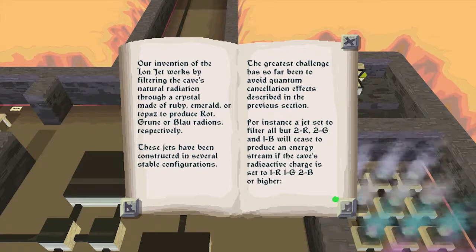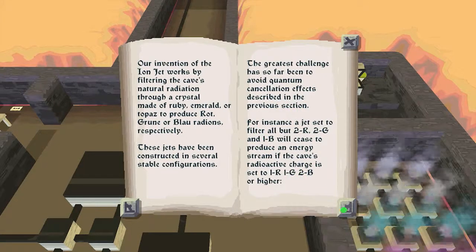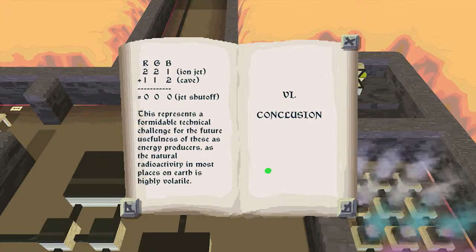The greatest challenge has so far been to avoid quantum cancellation effects described in the previous section. For instance, a jet set to filter all but 2R2G and 1B will cease to produce an energy stream if the cave's radioactive charge is set to 1R1G2B. Or higher. So I guess it's just if any of the numbers are above. Two plus one would be three. So I'm assuming that's supposed to be a minus sign, which wouldn't work out either.